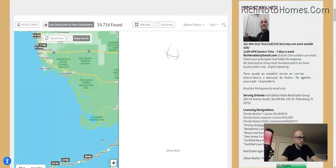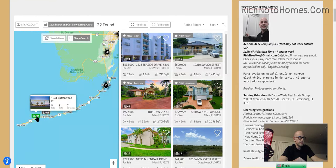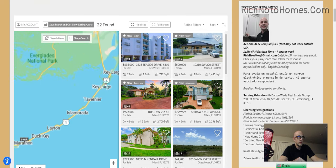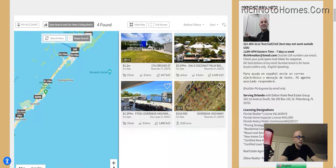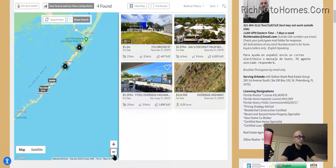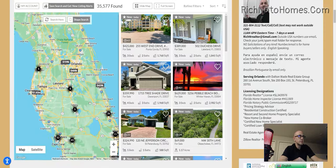I'll zoom in a little bit more. You can see there's a couple, right? $5.2 million property right here. Over here, there's 15 homes, Key Largo area. All right, so you could see that. And let me move the page down a little. So now we're back on this map.